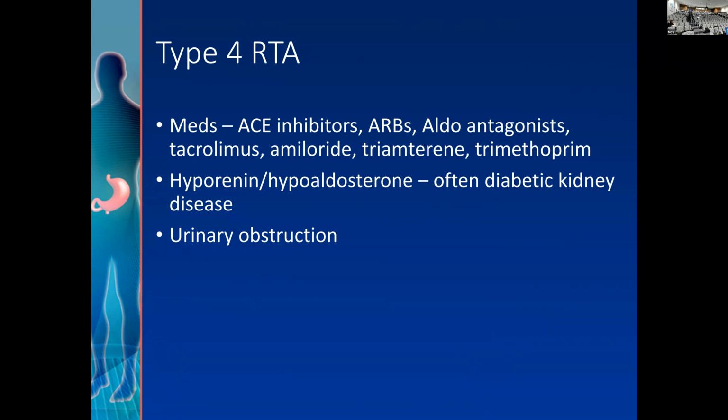Most people forget this, but if you have an unexpected type 4 RTA, always make sure the patient does not have obstruction. It's usually bladder and higher obstruction. It's technically not type 4 RTA because it's not involved with hypoaldo. It has something to do with a change in the electrical system. I don't really understand the details, but you'll be a hero if you make that diagnosis.